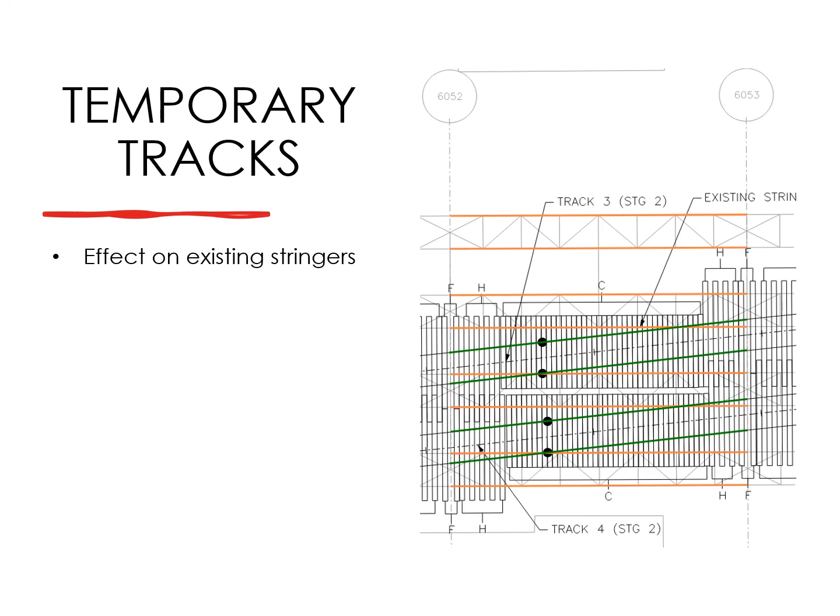As you can see over here, the orange is the existing stringer, and the green line is the track line. Going from bent 6052 to bent 6053, the track shifts along the bigger span. A typical span between the existing stringers is 5 feet, and between tracks, 7 feet. And this new alignment goes into the bigger span. So in order to show whether the existing structure is adequate or not, we have to do a more detailed analysis. That's when superstructure modeling in CSI comes into the picture.